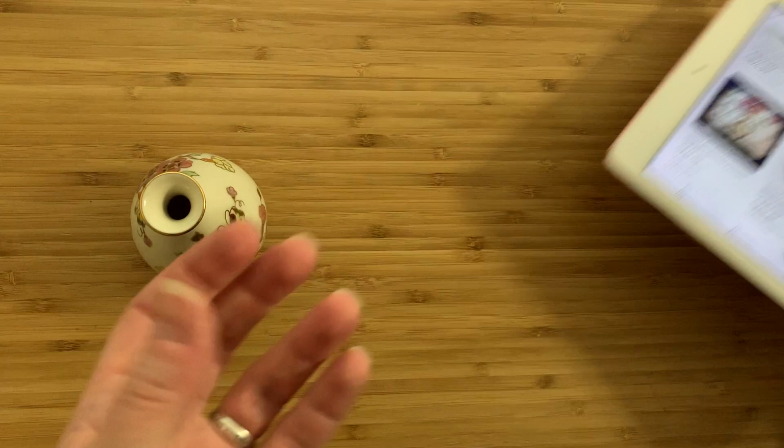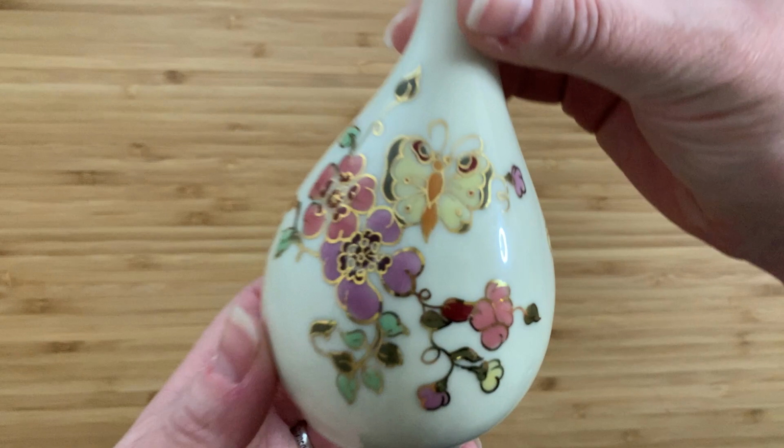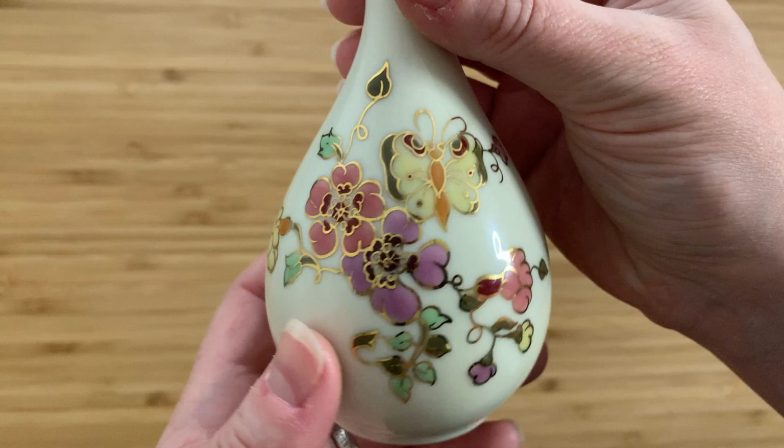That is my small joyful thing for the day. You have to admit, it's incredibly pretty, and the gold really does just set off the butterflies really well.